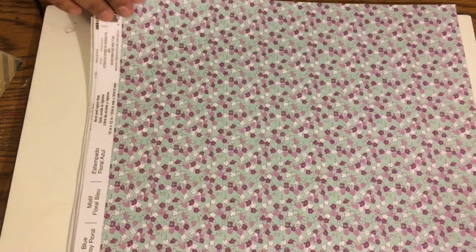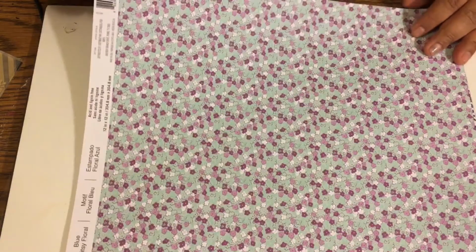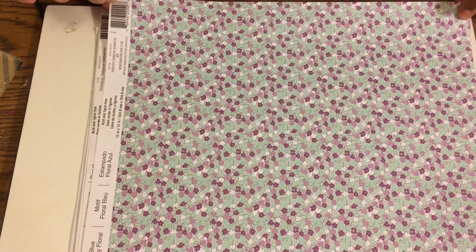Then I got like honeycomb. This one's like pink, but it's not really a pink. It's more like a salmon-y pink, like a peachy pink, but not exactly salmon either. It's more pink than salmon. But then I got this little pink, ditzy floral.